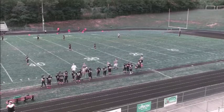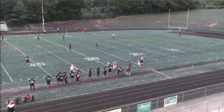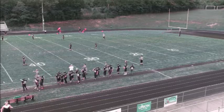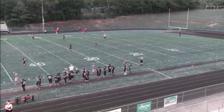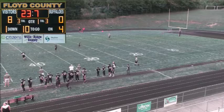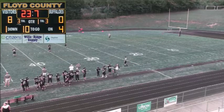Okay, we're back here at Floyd County High School. We've got the Buffaloes and the Cougars from Patrick County. Patrick has just scored, and the score currently is 8-0. And we have the kickoff. It's an onside kick again. Floyd County starts to run it there.